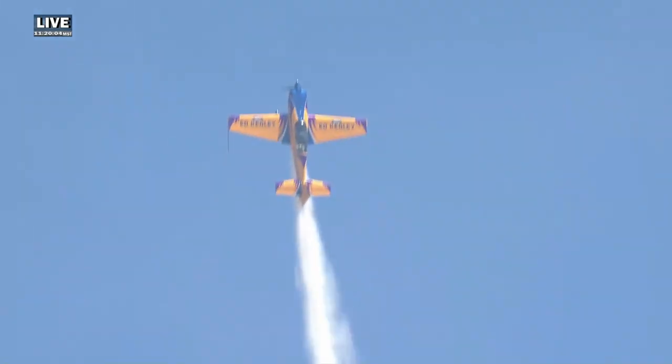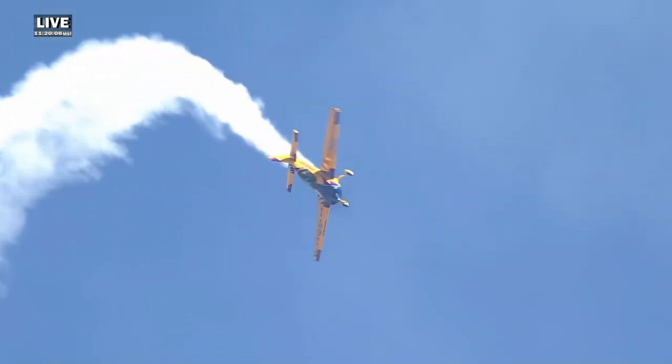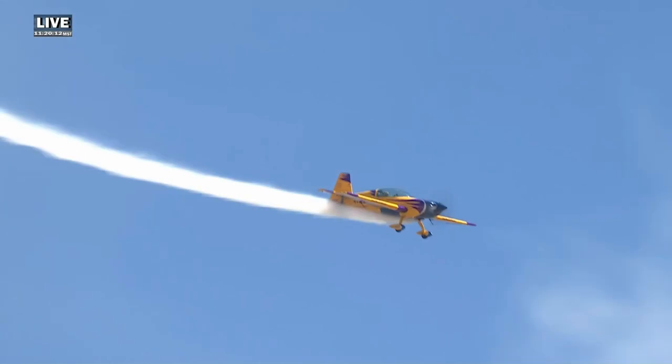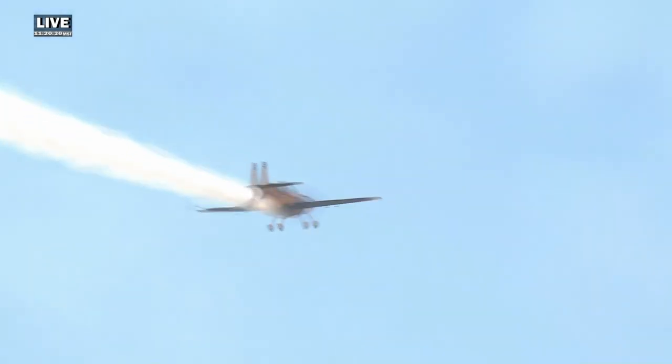All right, Bob Freeman coming back in from your left will execute the 8-point hesitation roll. In level flight, stopping the airplane every 45 degrees of rotation, starting with 1, 2, 3, 4, 5, 6, 7, 8. Spiraling tower off on your right.